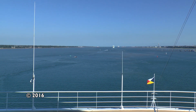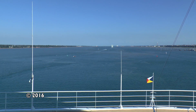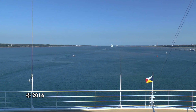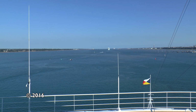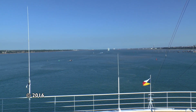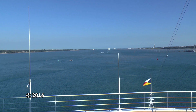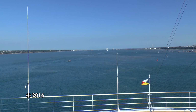Azura was built by Fincantieri in Italy between October 2008 and April 2010. The ship was named by Darcey Bussell, and its maiden voyage with passengers took place on the 12th of April 2010. Azura is approximately 290 metres in length and weighs approximately 115,000 tonnes.